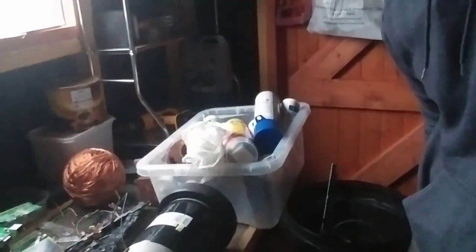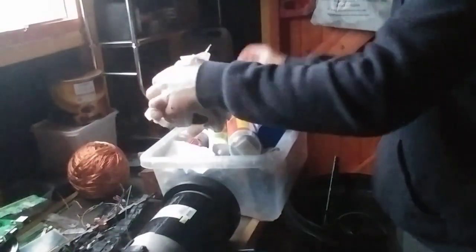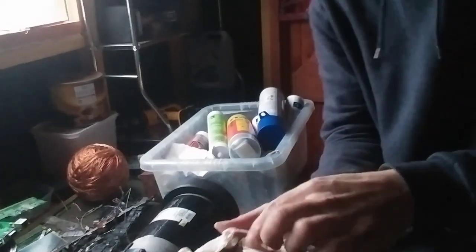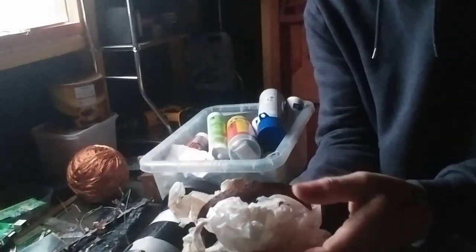Right, I'm hoping this is going to work. There's not a whole lot of space in here, but we'll have a go. Well, just a random plastic bag, and inside there is a big metal plate, which was just in a random bag I picked up. I think it's just steel. There may possibly be a bit of brass in there.